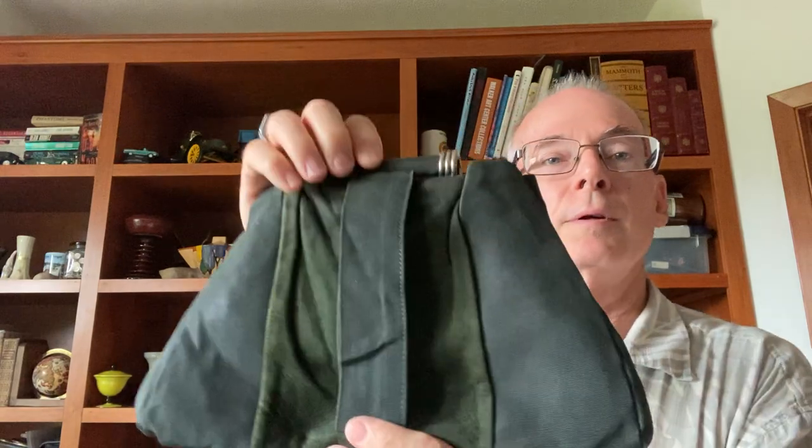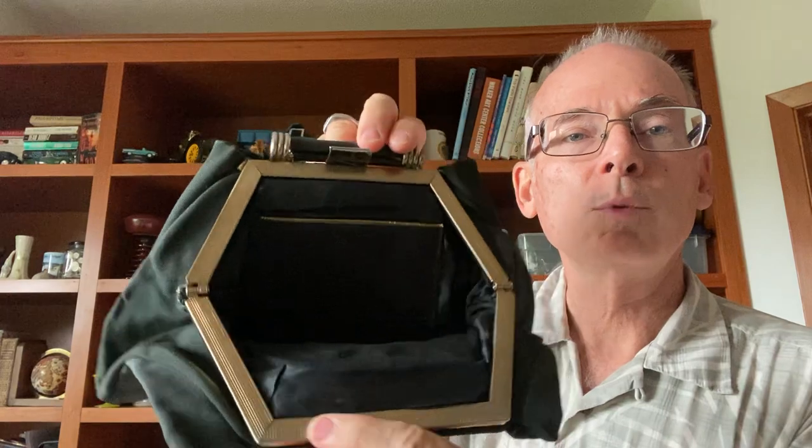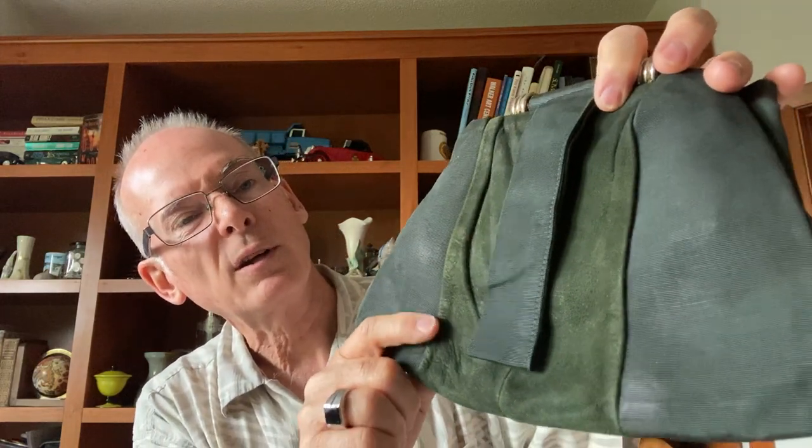I couldn't believe it. This is another one. Love the little handle. And it's got a little clasp. Opens really wide. Beautiful little design on the metal frame. No name on this one. But the lining's in great shape. The exterior's in great shape. This suede material in the middle is discoloring a little bit. You can see the greenish tone to it. And there's the little strap to put it around your arm. I just thought it was a very cute vintage purse.